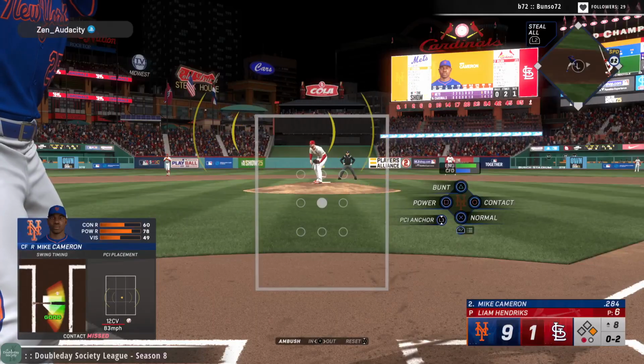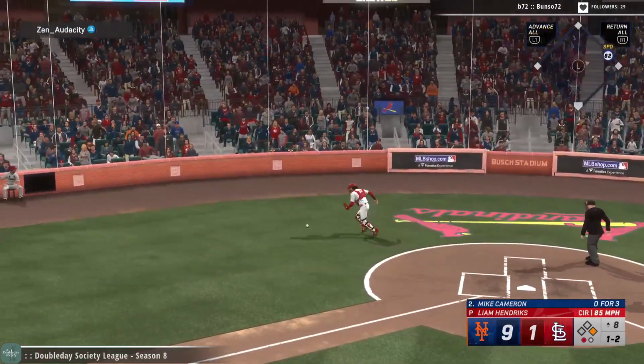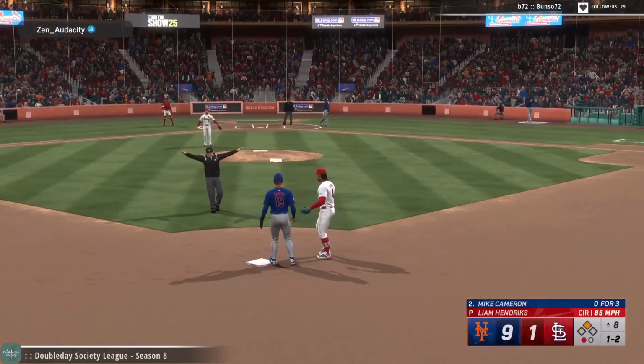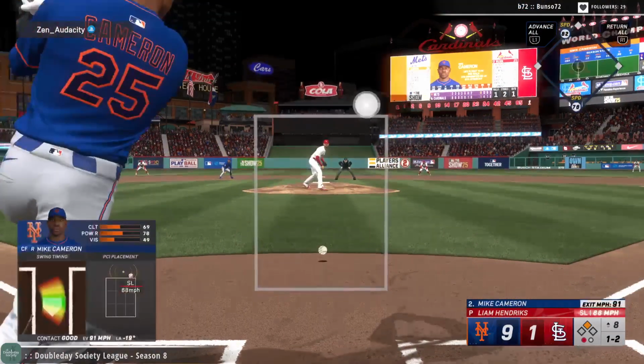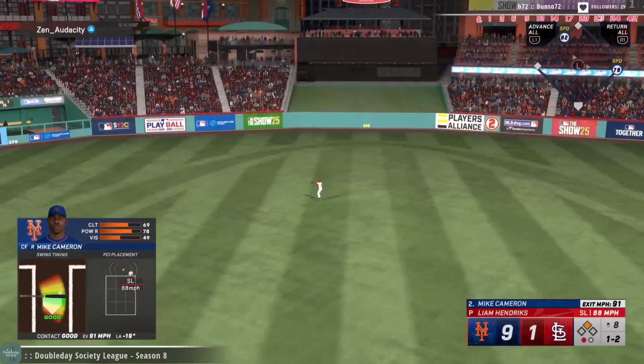Knowing that the pitcher wants a ground ball with 2 strikes, double play opportunity here, you've got to lay off pitches down in the zone. Right there, swinging at that pitch, that's a no-no. Throw to second, not in time. He's there easily. Up the middle. Into the outfield. Base hit.